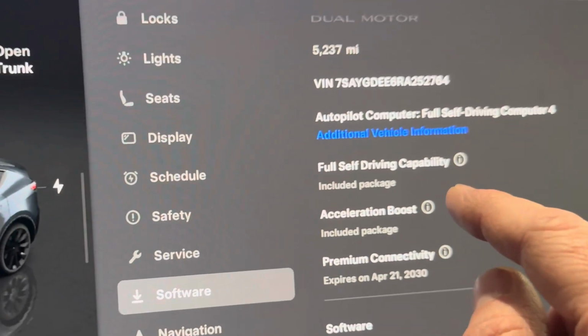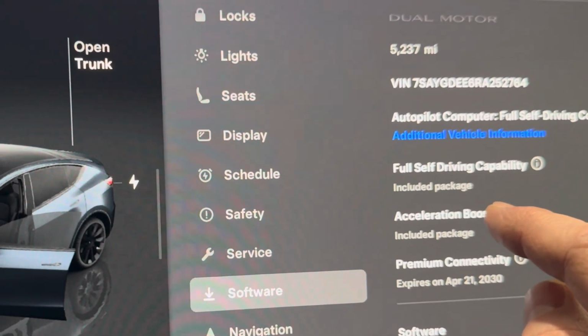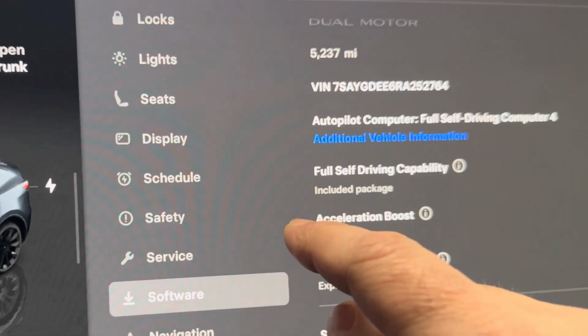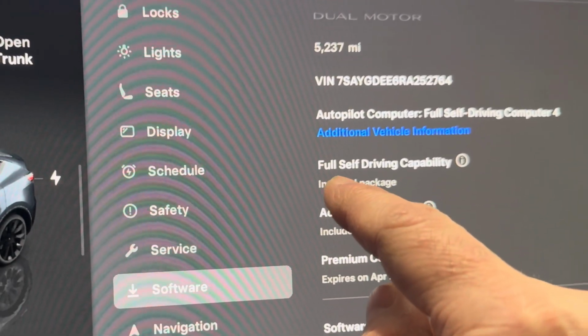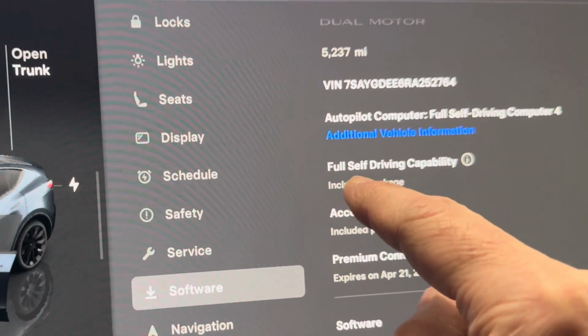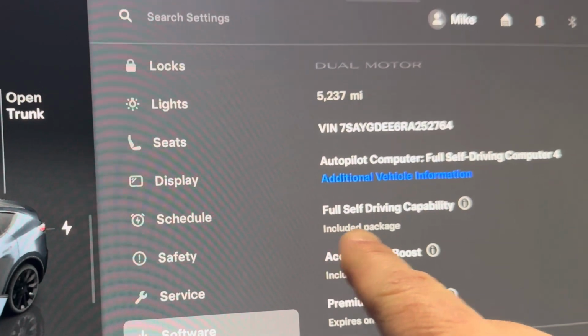There's a lot of dealers out there selling these cars. They've got them in on trade. They don't know a lot about these cars. They don't know what included package means. They don't know what the date means. They don't know what autopilot only means. Hopefully by watching this video, you now understand you want to find one that says included package.